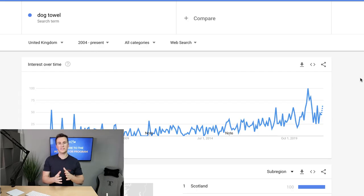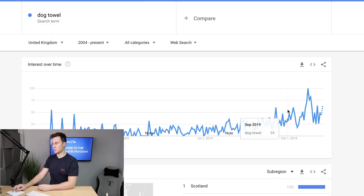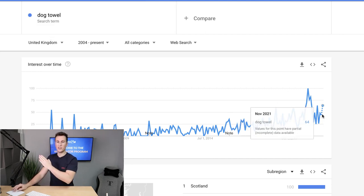So in trend means it's currently on an upward spike in popularity. Essentially, more and more people are looking for a product like this. So if we have a look at the Google Trends info, we can see the dog tail search term in the UK, 2004 to present, is currently on an upward spike. The weather here has been pretty miserable for the last few weeks, if not a couple of months, and is going to only continue for the next few months too. So this is definitely a product which is on the upward trend.